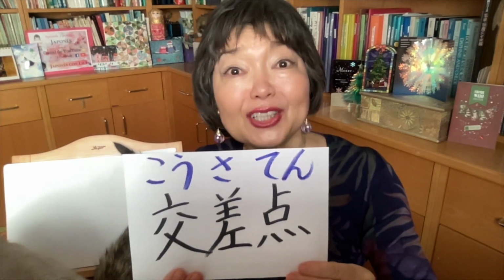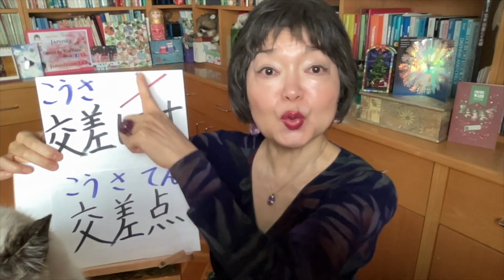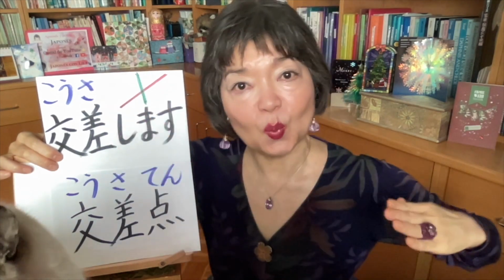The next word, intersection, 交差点. Look at these kanji. 点 means the point or the dot. And 交差 is the verb 交差します, which also means to cross. So 交差点 is the place, just this point, where roads cross. So 交差点 is junction or intersection. And the verb 交差します, to cross, is like this. These are two intersecting lines. So one line and the other line like this. This is 交差します.